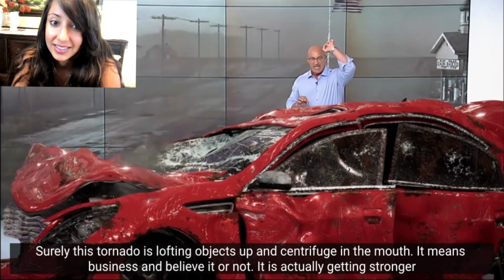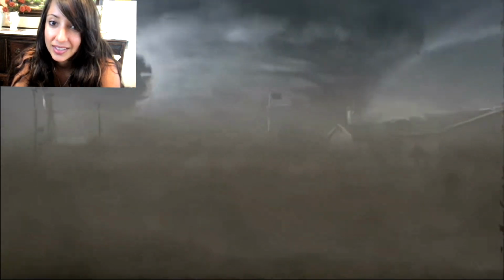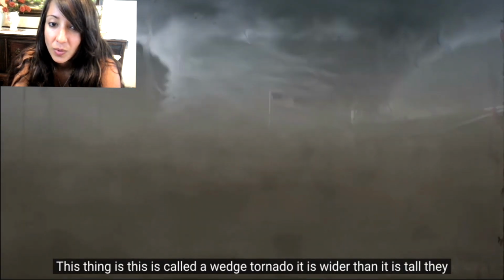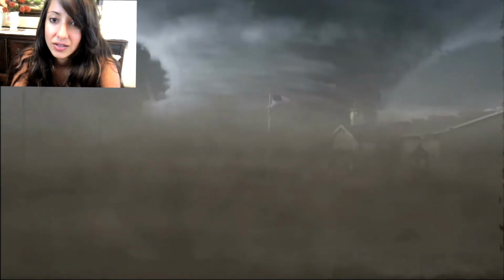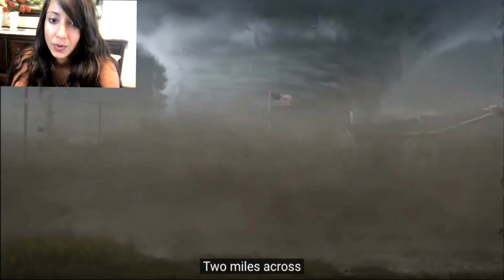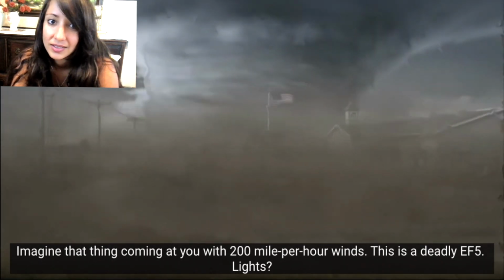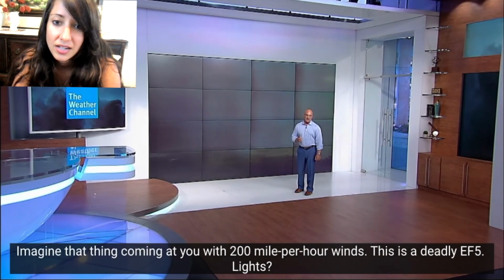Believe it or not, look at it. Is that actually getting stronger? Look how massive this thing is. This is called a wedge tornado because it is wider than it is tall. They can be more than a mile across. Sometimes they can be more than 2 miles across. Imagine that thing coming at you with 200-mile-per-hour winds. This is a deadly EF5.